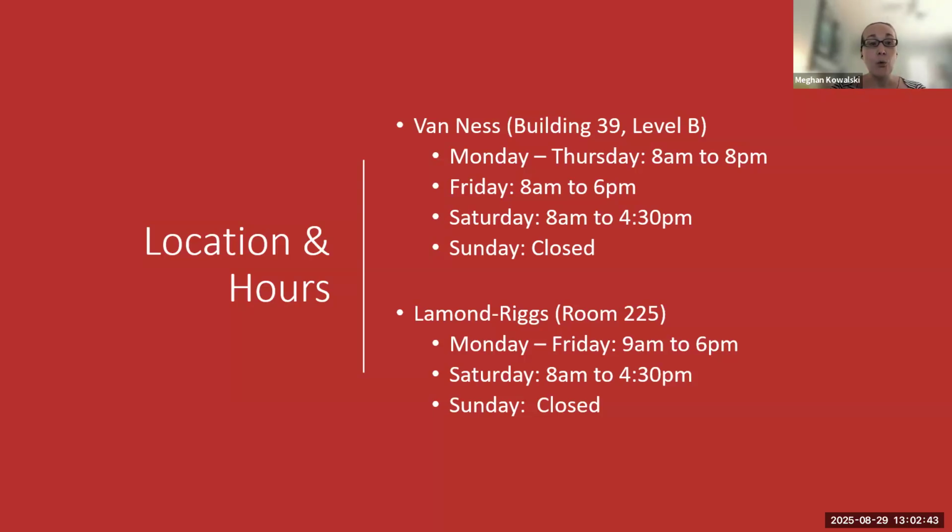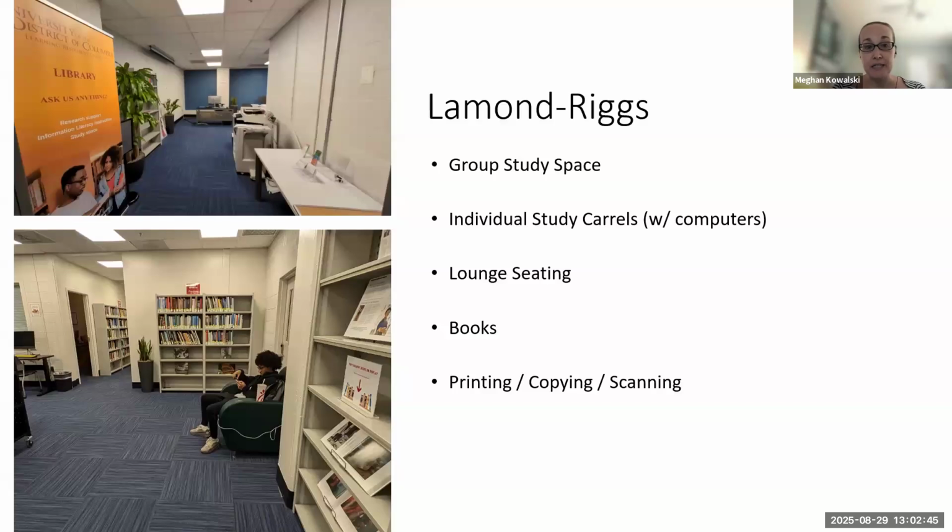So I wanted to give a quick look at our Lamond Riggs location. And this is, as I mentioned just a second ago, on the second floor of the building, the Lamond Riggs campus. It provides group study space. There are individual study carrels with computers. Most of those are PCs. We are getting a Mac set up there as we speak. There is some lounge seating, a small collection of books that can be checked out, and printing, copying, and scanning.